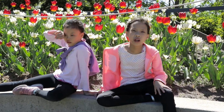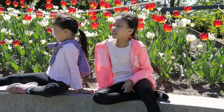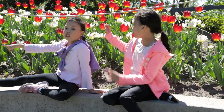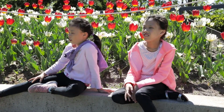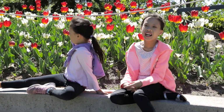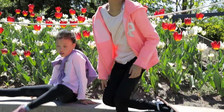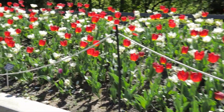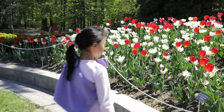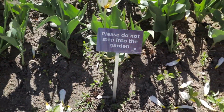I never saw a white tulip. Is this a tulip or a rose tulip? I don't think I've ever seen that. Look, there's a purple one. If you actually make a picture out of these signs, it would be like Canada flakes. There's pink ones too. Okay. Please do not touch. Please do not step into the garden.